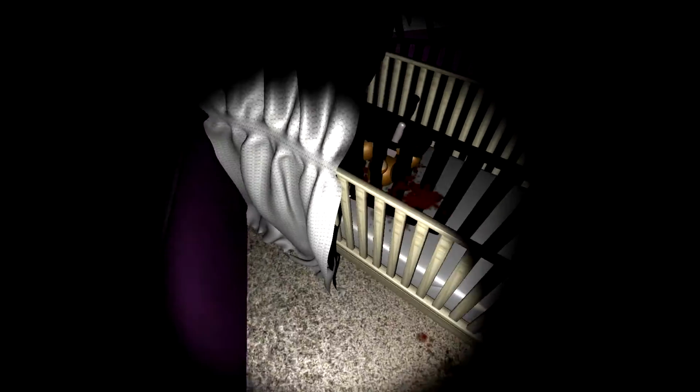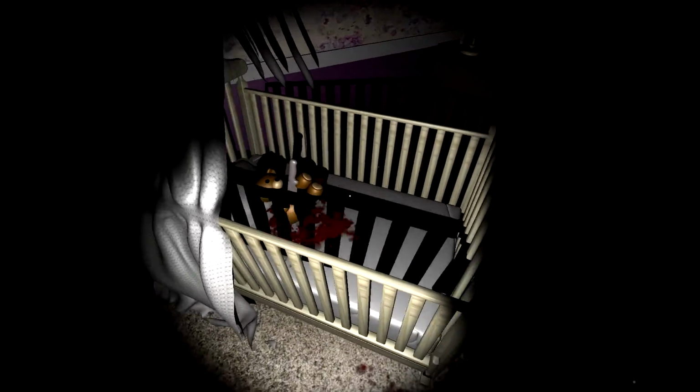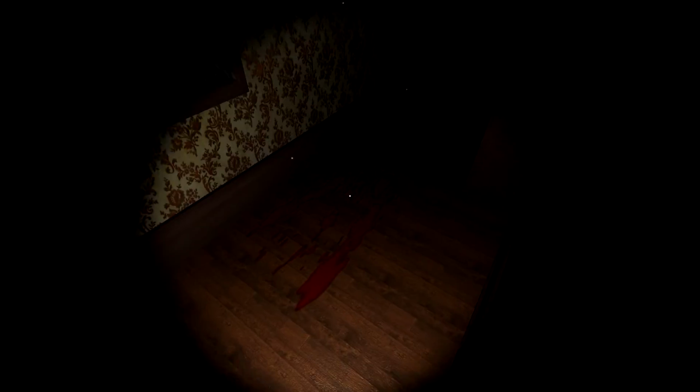Oh no, there's blood around here. No, not Teddy! Teddy, are you okay? Oh, who killed Teddy? You piece of shit. Damn. What happened?